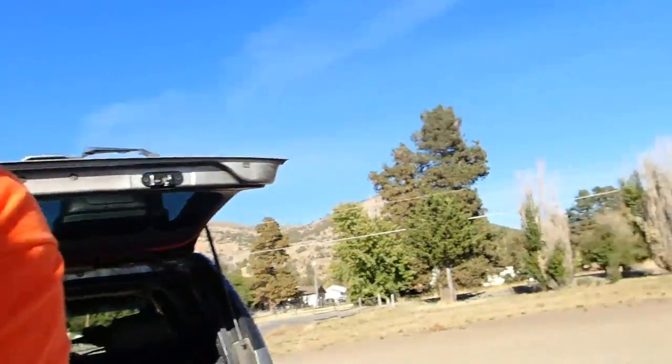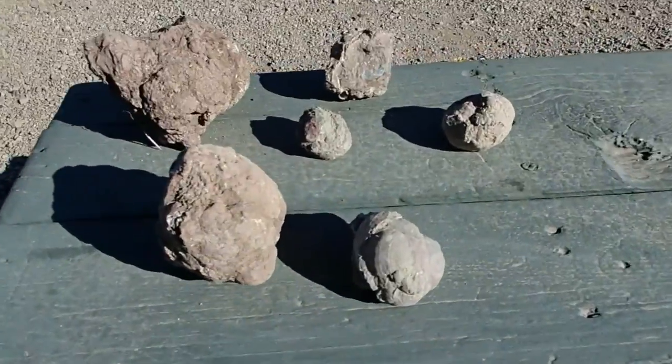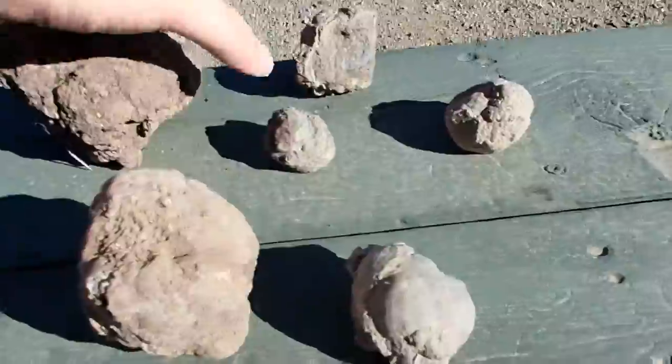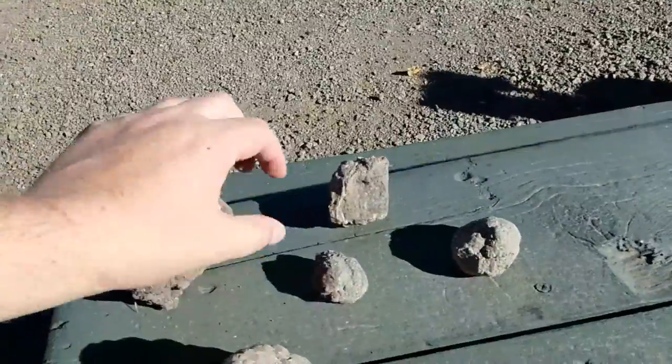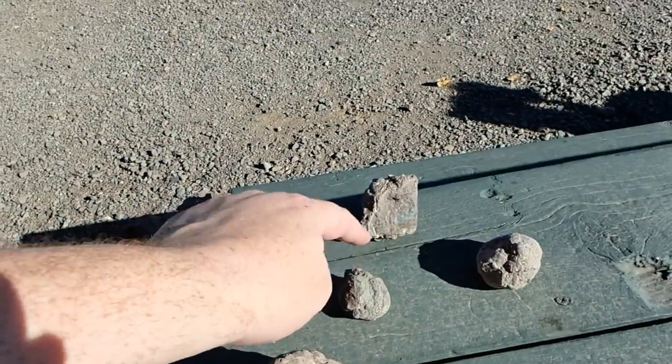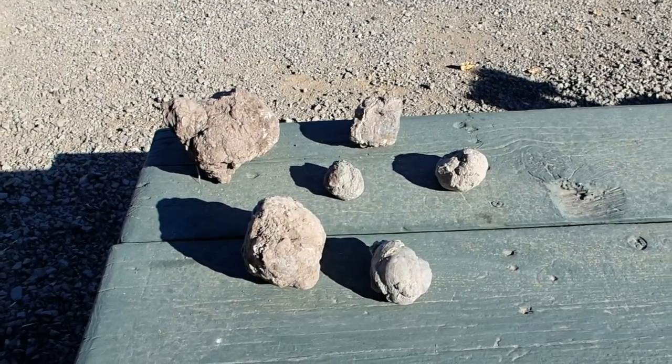All sizes. Everything from palm hand size down to marble size. Since this is such a rare trip for us, we thought we'd do it all. So here's a sample of what we got. And like I said, that's a big one. And there's some smaller ones. We've got some ones a lot smaller than that too. But yeah, that was our day.